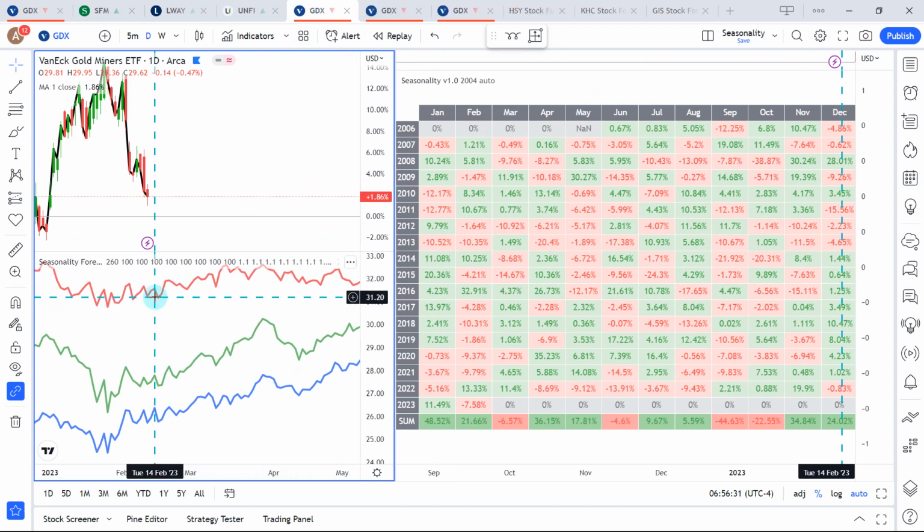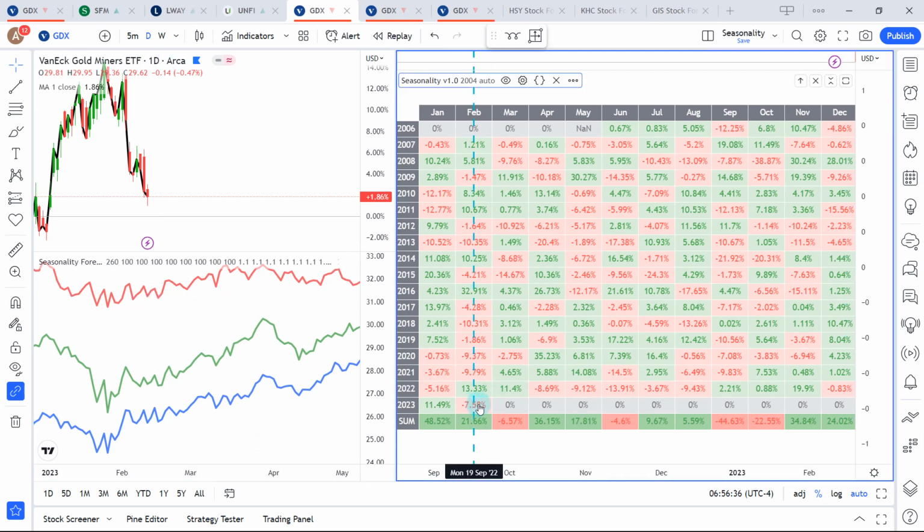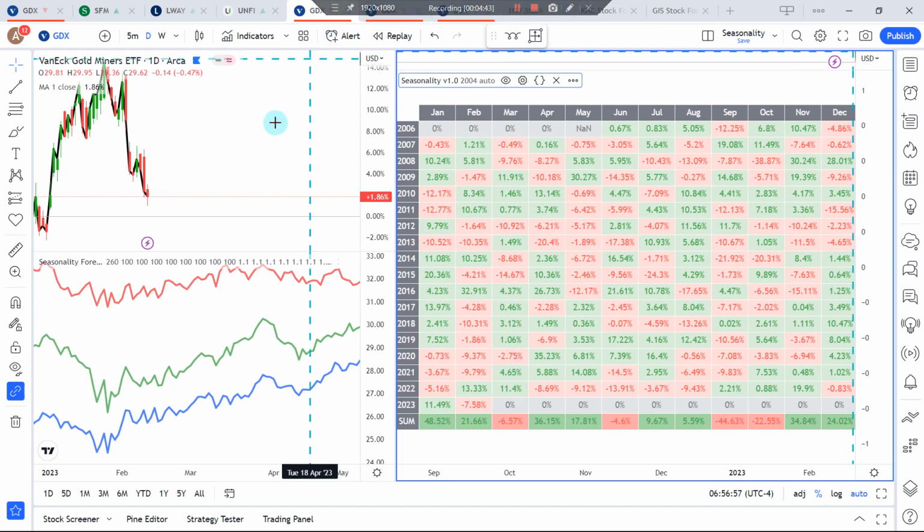To the left here, you do see that for GDX, the seasonality is pretty decent. February, so far, it's been a bad month for GDX. March, also, it's looking at the summer, it usually is bearish. But looking back here to 2016, March has flipped, though, to become more of a green month. So that could be on the horizon.